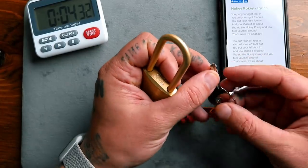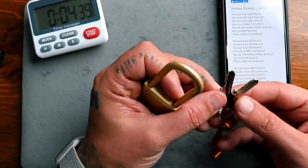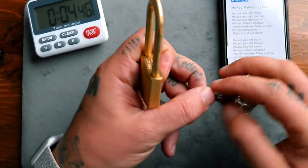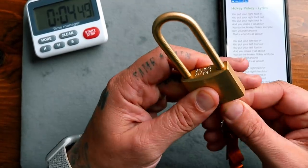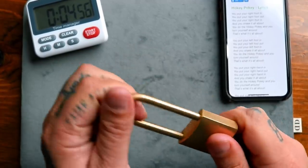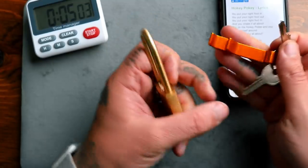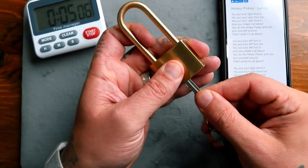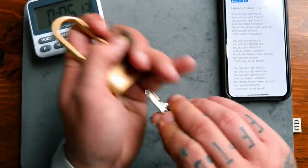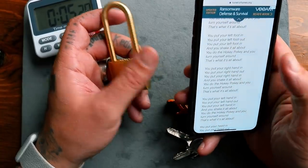Okay. So, there are two keys. Are these keys identical? They're not. Why are they different? So maybe you put your right key in, you take your right key out, you put your left key in, and then you shake it all about. You do the hokey cokey and you turn yourself around. Oh wait, turn yourself around. Maybe the key's going backwards. Hello. Maybe not. There's gotta be more to this. Let's keep reading the clues. It just repeats itself.